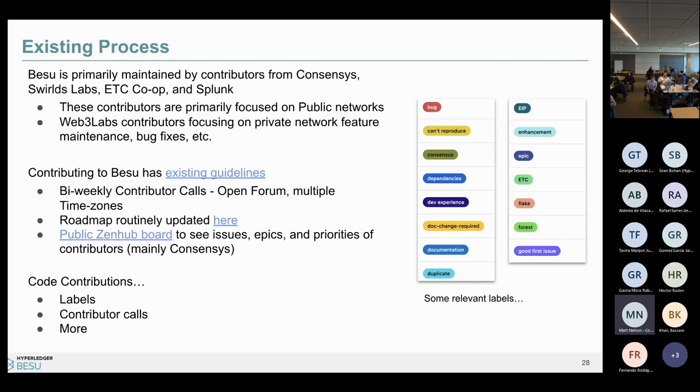We have existing guidelines. I'm sure this deck will be shared, but this links you to a page that tells you exactly what you need to do. We have bi-weekly contributor calls. They are open forum, and we have multiple time zones to support Australia and Asia and the US and EU time zones.